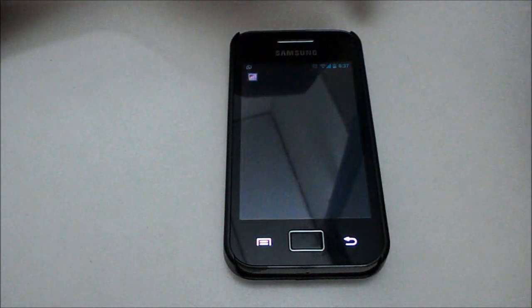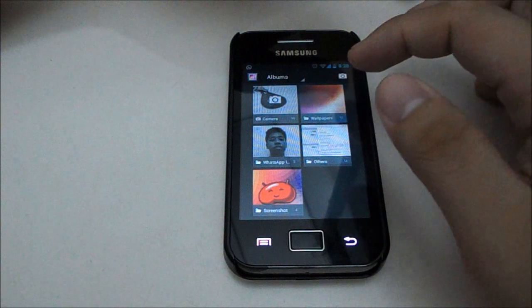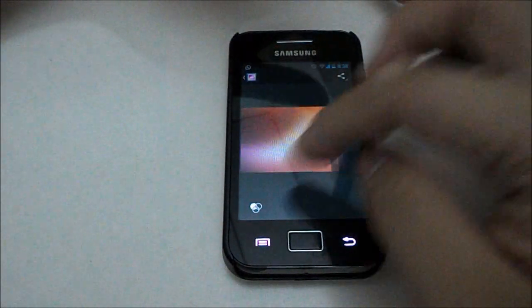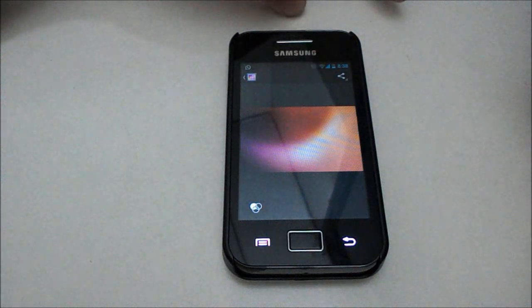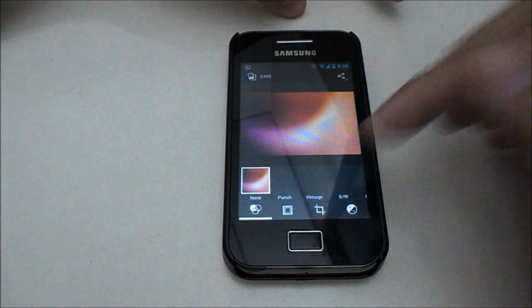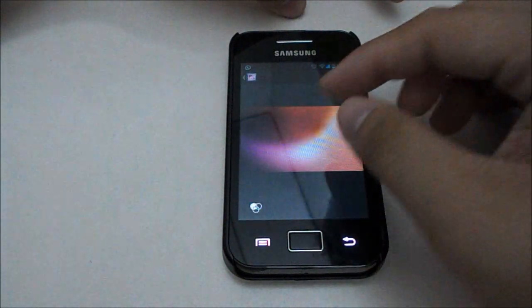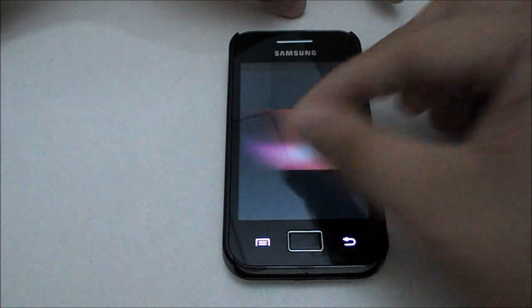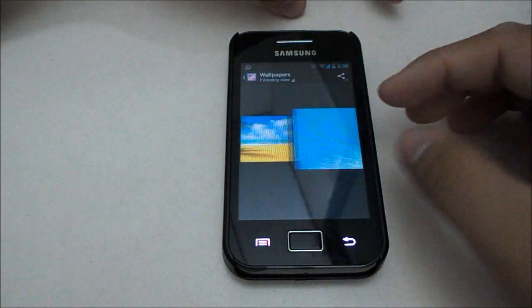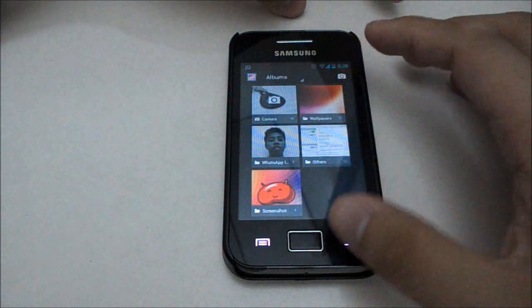Okay, gallery. Gonna open it. View photos. Very nice. You can edit your photos by pressing this button. See, you can edit it back. If you want to delete the photos, you can just minimize it, swipe, and you can undo as well. And if you want to open the camera, just tap this button.